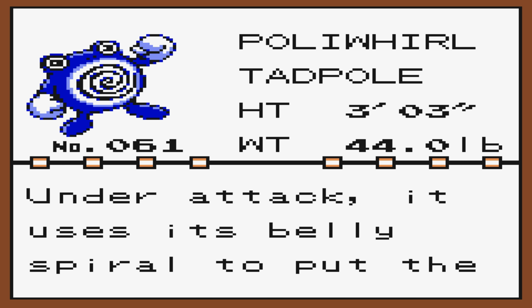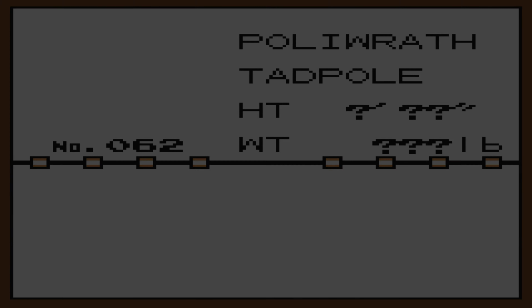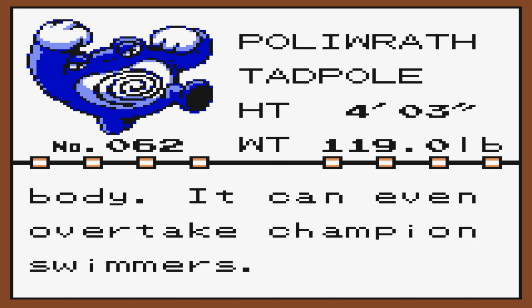Poliwhirl. Under attack, it uses its belly spiral to put the foe to sleep. It then makes its escape. Poliwrath. Swims powerfully using all the muscles in its body. It can even overtake champion swimmers.